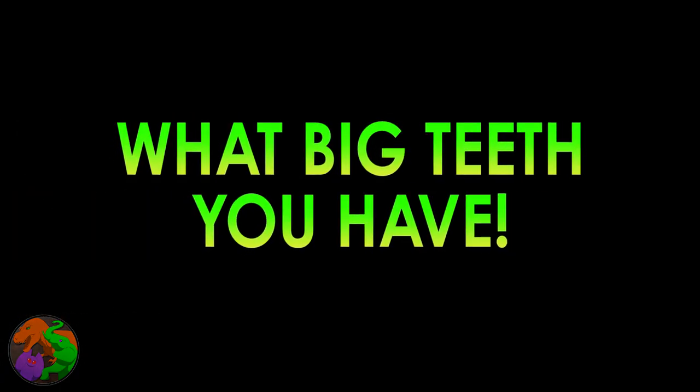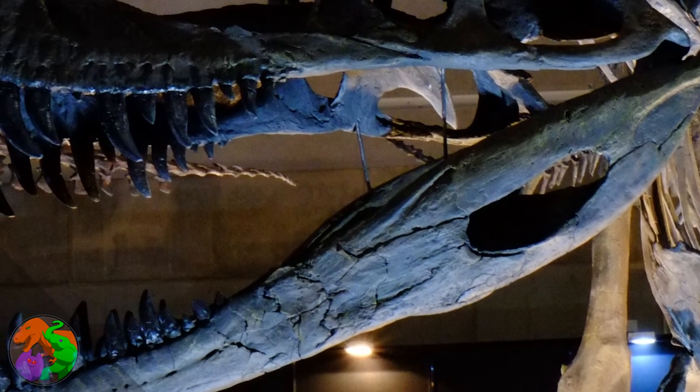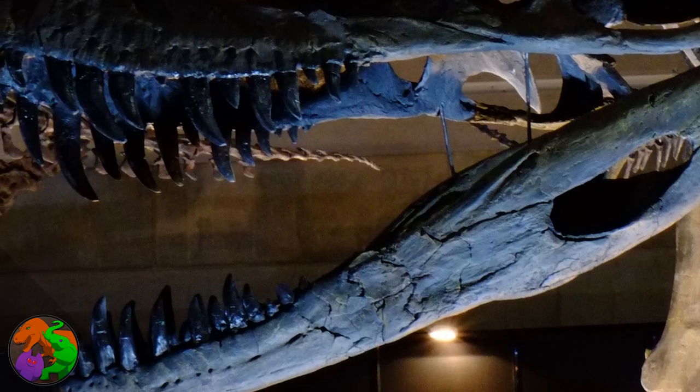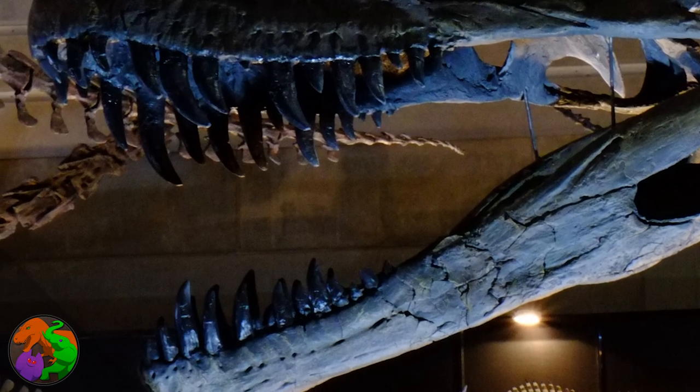What big teeth you have! If you've heard about Ceratosaurus before, I'll bet one of the things you've heard about it is how big its teeth are. This is true, but not for the reason you might think. They weren't naturally ultra-long saw blade teeth.